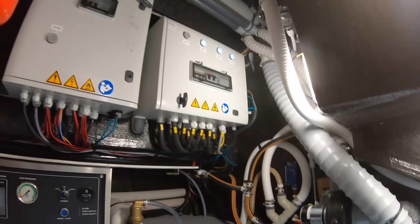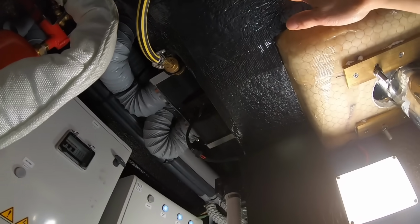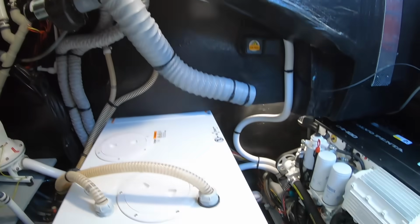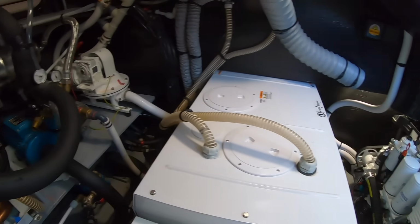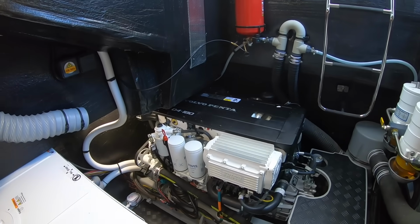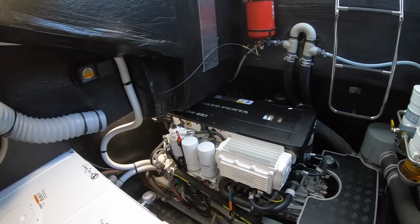And I don't know if you can see this, but I can only just reach above my head here to give you an idea of the amount of space and headroom and light and ability to work in here. Anything noisy, anything smelly, anything that vibrates gets installed in here, so you get no mess in the interior itself.